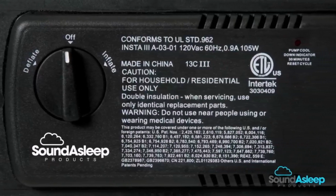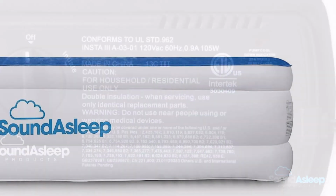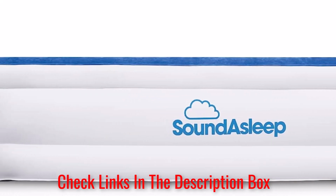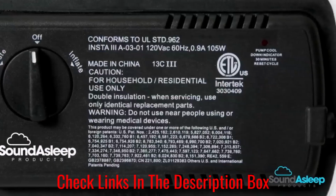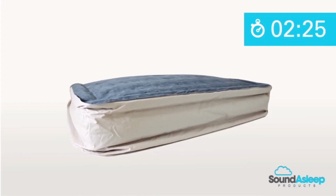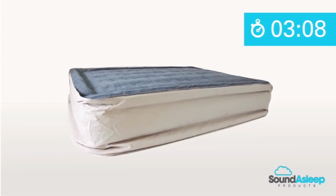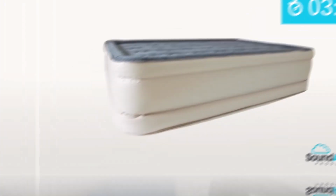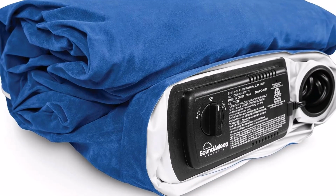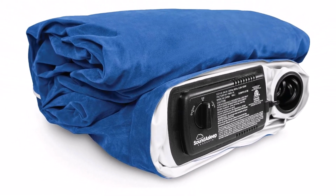With 40 internal air coils for added durability and support, the mattress stays flat and firm for a night of more enjoyable sleep. What we like about it. Available in a variety of sizes. Utilizes comfort coil technology. Built-in one-click pump. Extra thick, soft flock top. What we don't like about it. Less durable than other options.